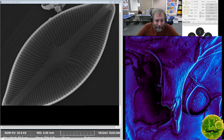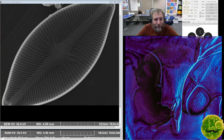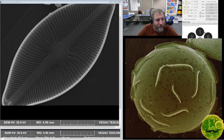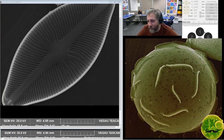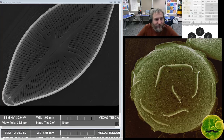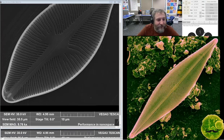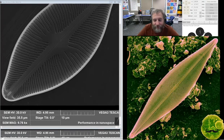I think Little Chook just liked to listen to the SEM hum. I think she just liked the white noise aspect. I haven't seen Little Chook for a while. Tiny living sculptured opals. Yeah. True. Factual statement.